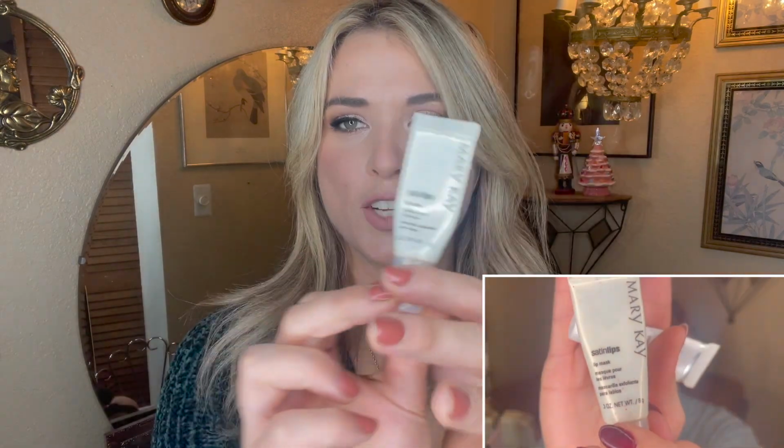And here is the Mary Kay Satin Lips that I also wanted to finish up. I don't know if that's going to happen. I'm really making an effort to reach for this every day. So we'll see how far we can get before the end of the year, but you'll see my update on this one in my January project page.